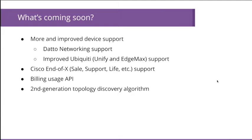Continuing down some of the Cisco stuff that we talked about earlier: Cisco has another API that has been made available to us called End of X, where X is sale, support, life, etc. This gives partners a lot of visibility into the state of the end of life process a device is in. Understanding whether sales have stopped on a particular device gives you insight that you're not going to be able to buy this device brand new anymore. So I'd have to make sure that I have sources where I can get it used, or maybe this is a cue to start the conversation around replacing the device.